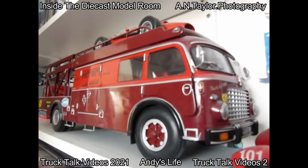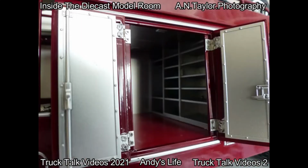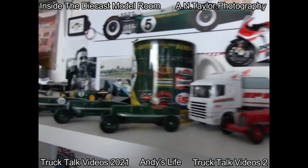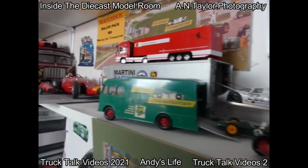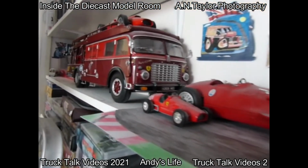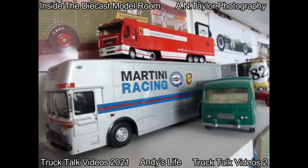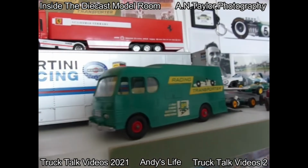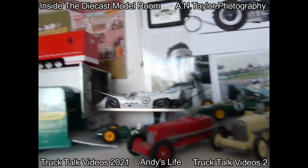Creme de la creme, that is my 642 Fiat Ferrari Transporter by CMR Models, 1/18 scale. I wish it was a CMC, but we all know how much they cost. There's no way I can afford that. But yeah, lovely transporter, biggest and heaviest model that I have. Beautiful Martini Racing there, 1971 Le Mans, and a Porsche 917K to go with it.